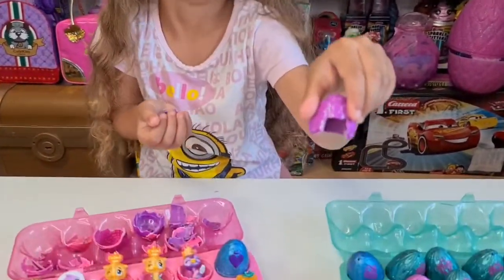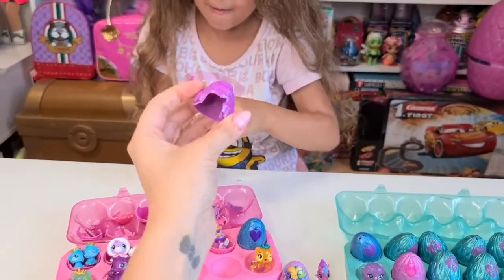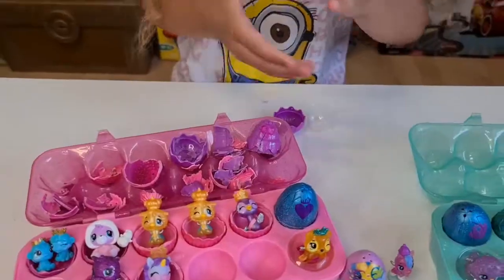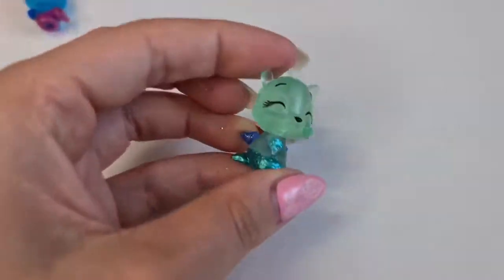Wow, Tanja keeps breaking them like that. I never did something like this. Oh, that's so cool. That's a keeper, Tanja. You can keep it like that. That's so awesome. It's a crack so hard. Yeah, you are cracking them way harder than me.